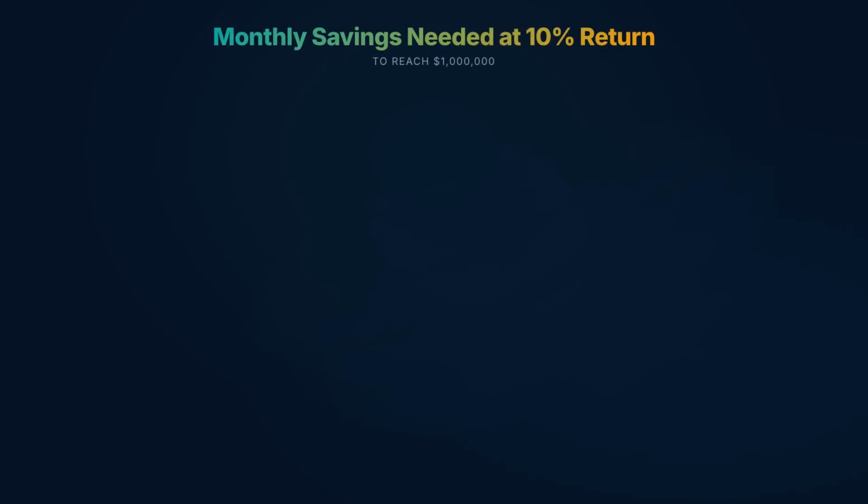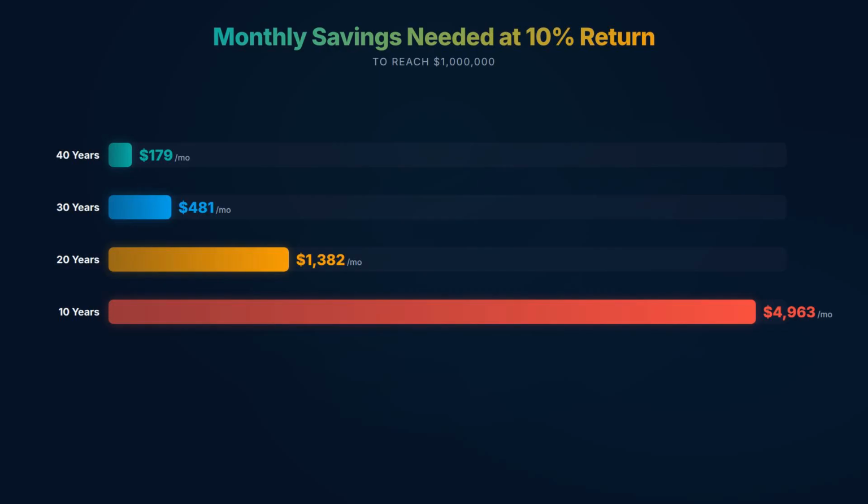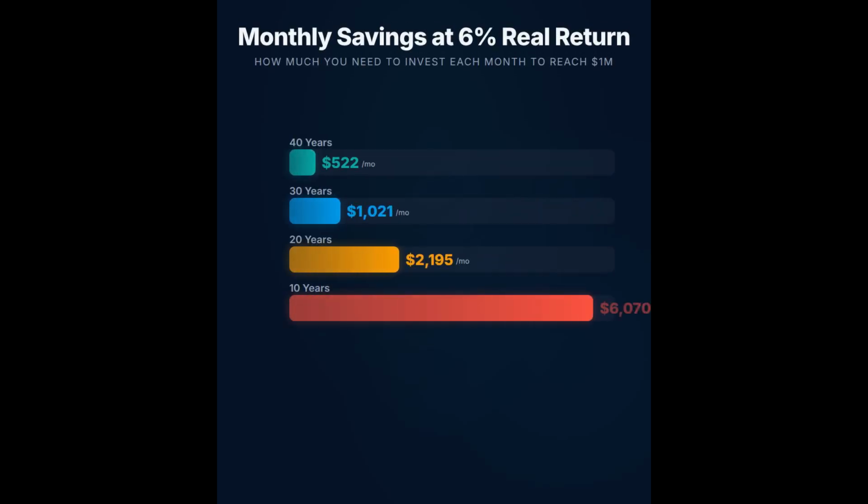At a 10% nominal return over 40 years, you need just $179 per month. Over 30 years, that jumps to $481. Over 20 years, you're looking at $1,382 a month, and if you only have 10 years, nearly $5,000 every single month. Now at the more conservative 6% real return, the numbers shift. 40 years requires $522 a month, 30 years just over $1,000, 20 years about $2,200, and 10 years over $6,000 per month.